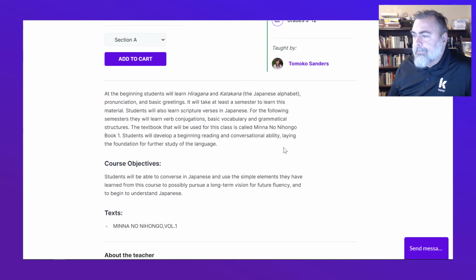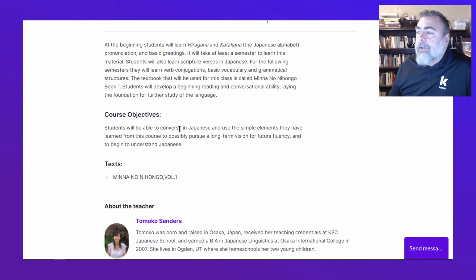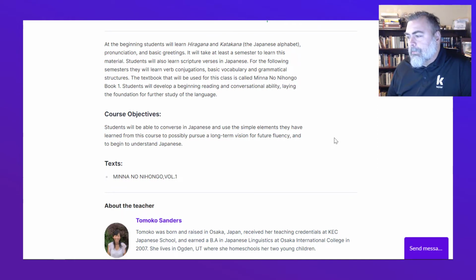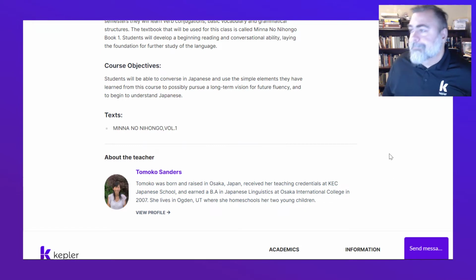All right, so course objectives. And this is a simple, straightforward description. Students will be able to converse in Japanese and use the simple elements they have learned from this course to possibly pursue a long-term vision for future fluency and to begin to understand Japanese. I actually sort of appreciate that there are modest goals laid out here for this course. And Mrs. Sanders has a BA in Japanese linguistics from Osaka International College, and she lives in Ogden, Utah, where she homeschools. All right.